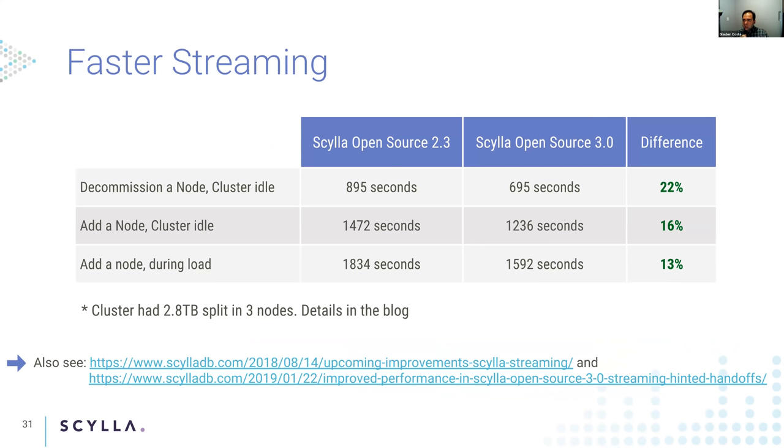And you can see that Scylla 2.3 was already plenty fast, especially if you compare it to the other databases around there. We were doing this in give or take 900 seconds. Pretty good result for this amount of data. This obviously was an isolated test where everything was idle. It will take longer in practice, but even then, a pretty good result. But with Scylla 3.0, this takes below 700 seconds, for a 22% improvement.